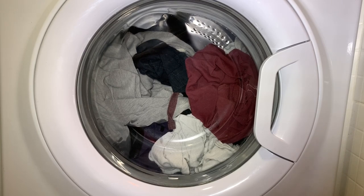Now you have to wait 3 minutes for it to do nothing, and then it starts to work. But you know why it's doing that? Yeah, heating. It heats the water first. It just fills up and then heats it and then starts to wash. Okay, so the water's going in. It's a cold feed only machine.